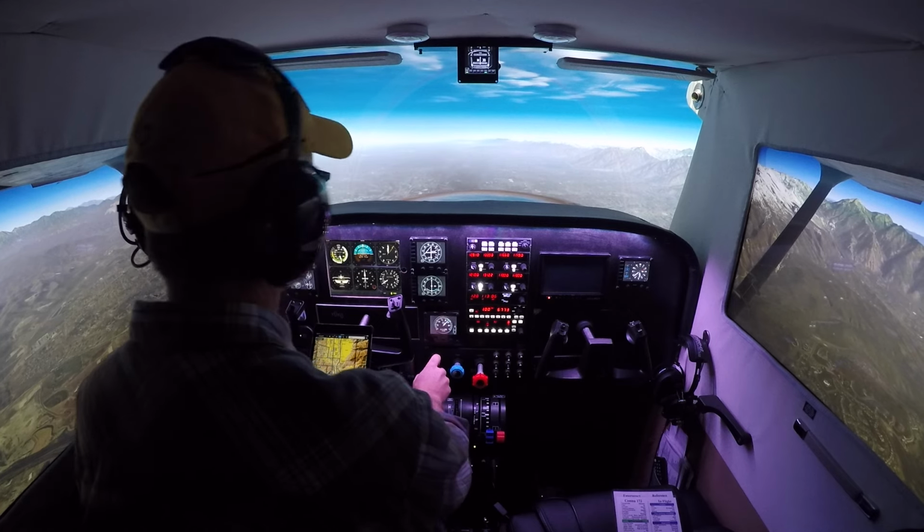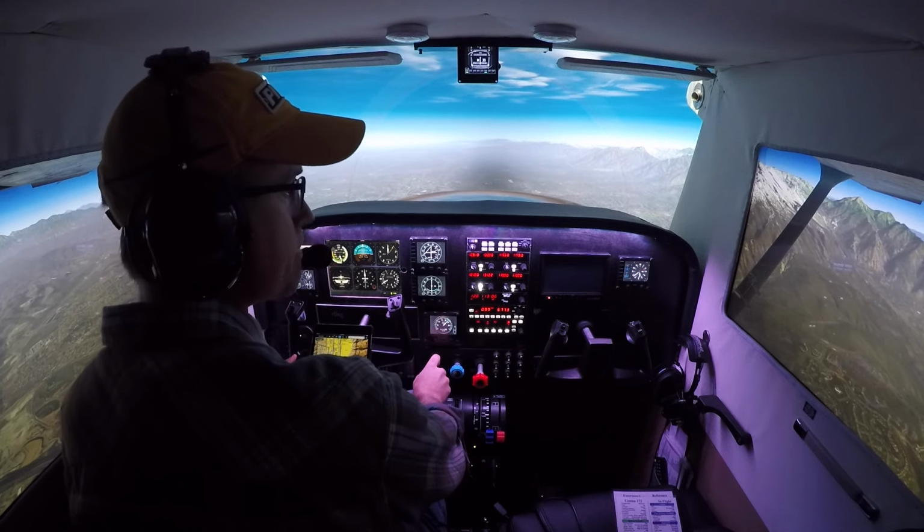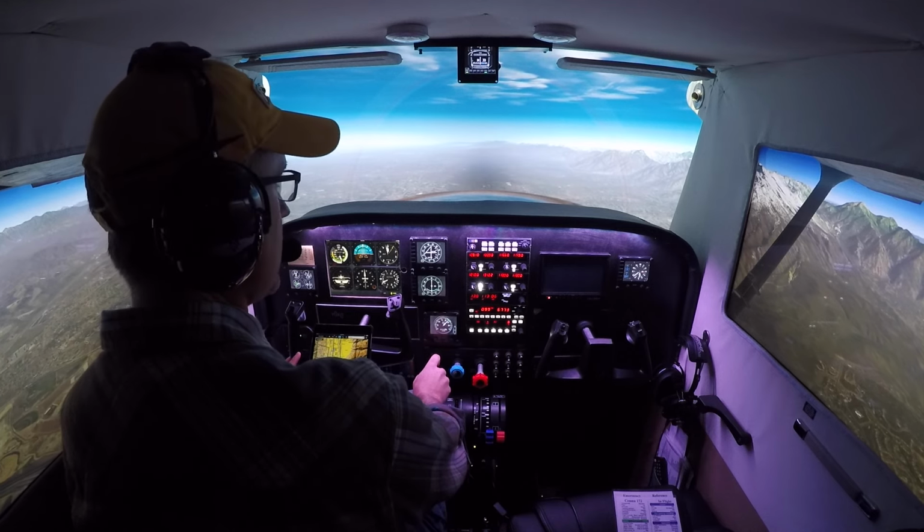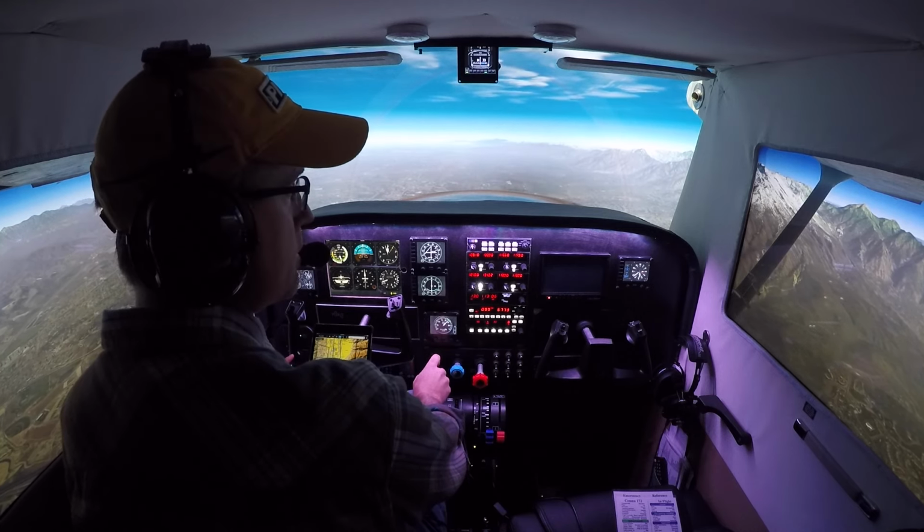And now we're over the South Salt Lake Valley. It's cool, the photo scenery has actually snow on the peaks, which is great.